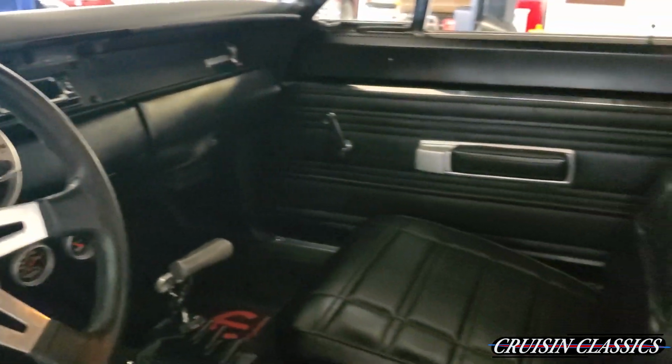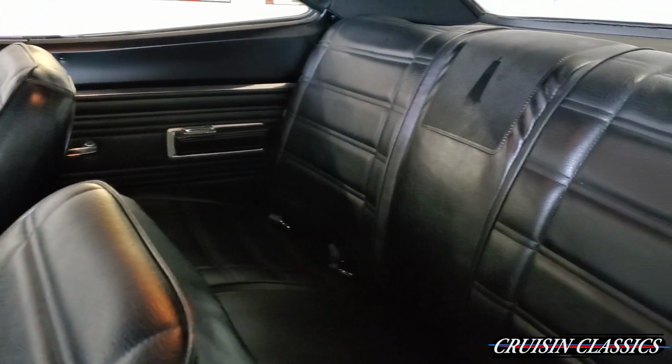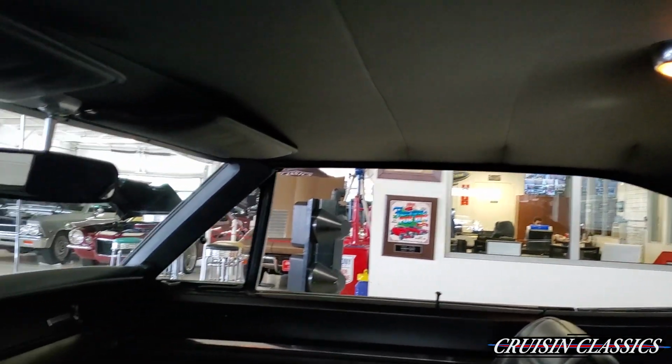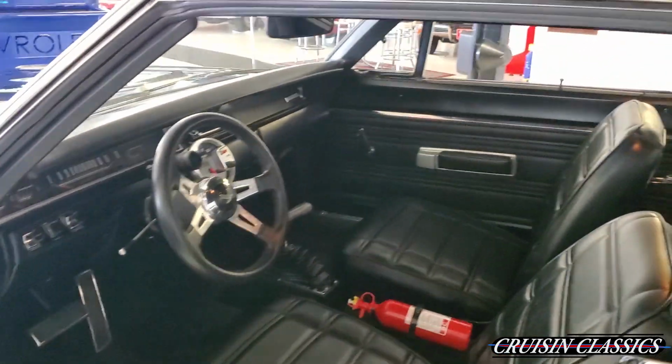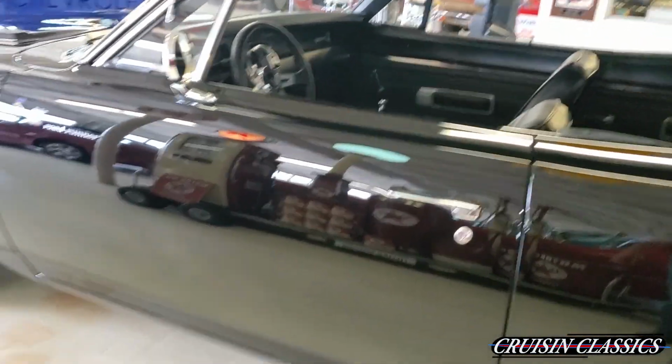Beautiful new interior. Black vinyl bucket seats. Bench in the back. Functioning dome light. Ratchet shifter up front. The car runs and drives out excellent. Sounds great. It's got 3-inch Flowmaster exhaust.